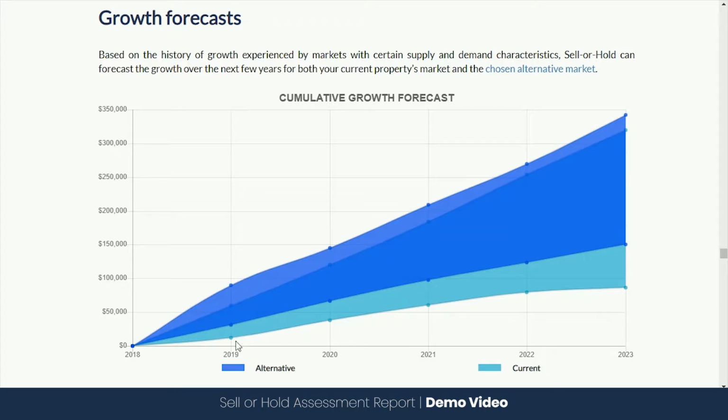So according to the demand to supply ratio for each market, the estimated growth forecast should lie somewhere between these upper and lower forecasts. This is based on the growth seen in property markets in the past that had similar demand to supply ratios. Again, you can hover your mouse over parts of the chart to see more details. All right, what does it all mean? This means that the growth forecast for both markets will most likely be fairly similar, but the alternative market is tipped to marginally outperform the current one.